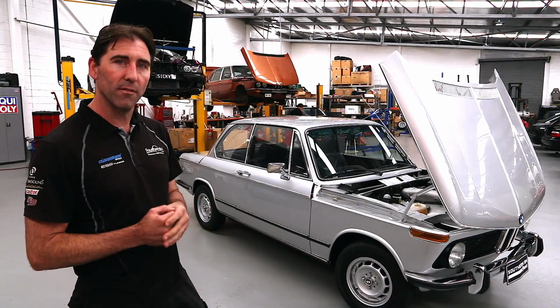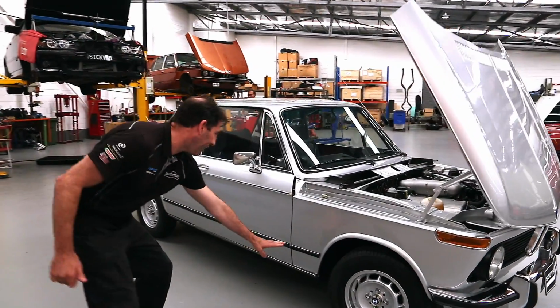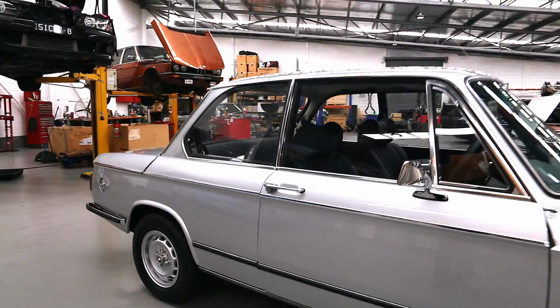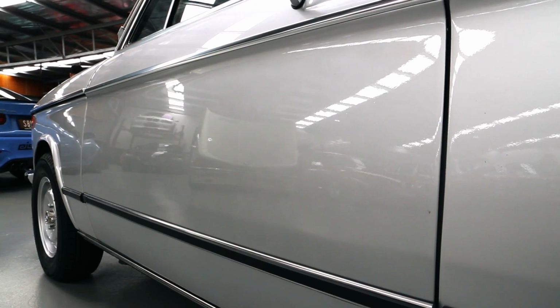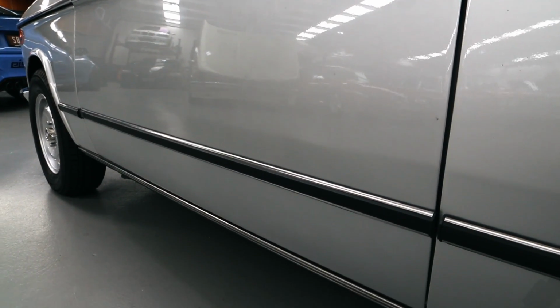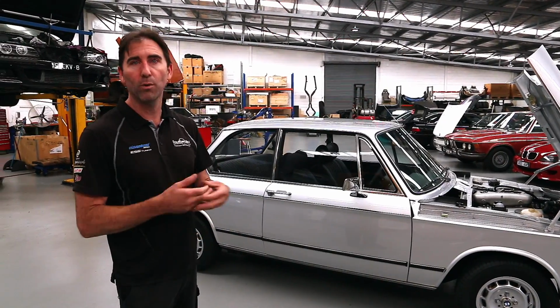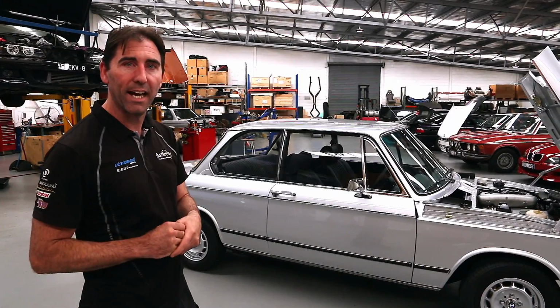The things that looked important to him was like the deft line down the side of the car. It was very important that that was maintained. In a lot of the paintwork that we see nowadays, those classic lines that make the identity of the car have been removed in lots of various repairs or paintwork or whatever the process is. So he really wanted to make sure that was the case.